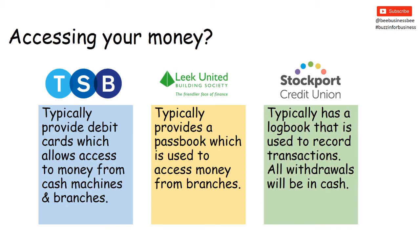So how do you access your money and how does that differ? Typically, the banks will provide a debit card, and that's going to allow access from cash machines and branches all over the UK. In fact, you can use nearly any cash machine that you would find because the debit card will work across that LINK network, as it's called. Building societies, on the other hand, tend to use a passbook, which is how you get access to your money. A little book that you hand over to the counter, they stamp it and they give it back to you. So the money can't normally be withdrawn from a cash machine. It tends to come from the branch.